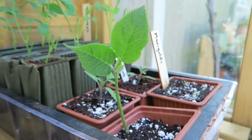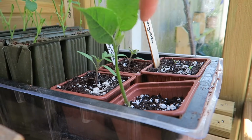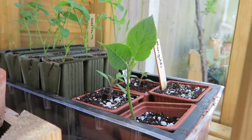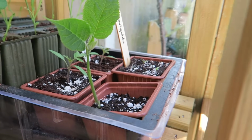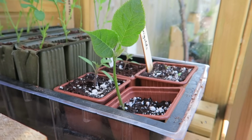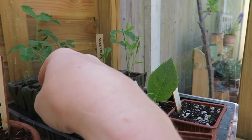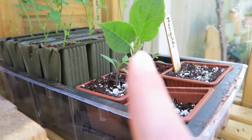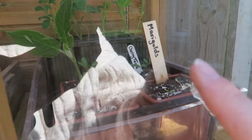So I'm really happy that they've sprouted. This is a cutting from a hydrangea. I say a cutting, I snapped it off by accident. And I've just put it in some compost to see if it's going to grow, and it seems to be okay. So I'm hoping that I could get another hydrangea from that. Sweet peas aren't really growing too much, but I think they're not getting enough sun. I'm not too sure. But cherry tomatoes over the back there, if you can see, are coming up.